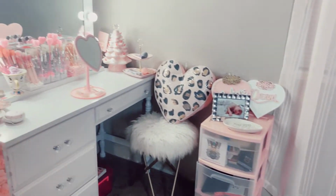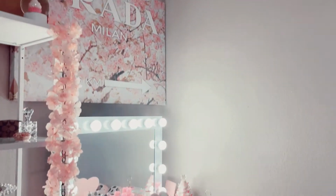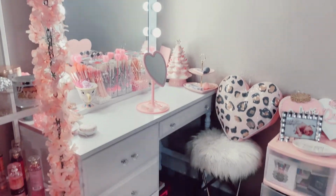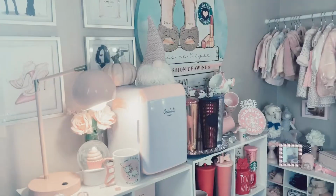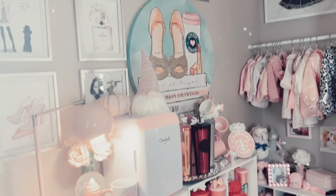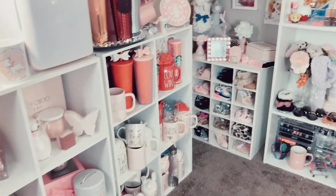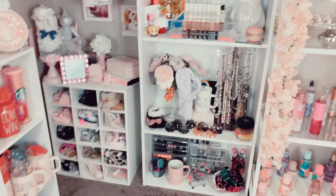This will be my room tour. It is going to be quick. It is literally the day before I decided to move, so I was trying to get this done before I took all my stuff and put it in boxes. I hope you guys enjoy. I will be doing a revamp tour once I get a beauty room again, but in the meantime, just enjoy what I'm about to show you guys.